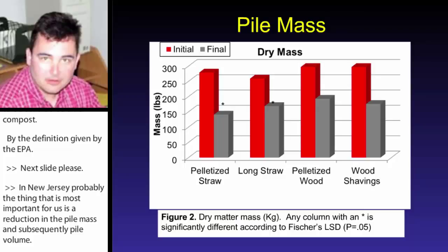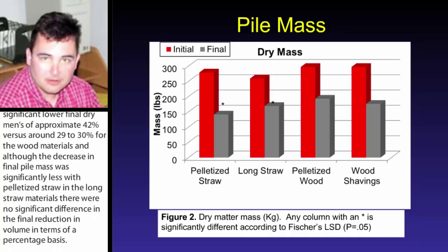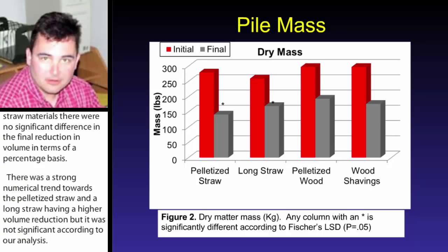There was a strong numerical trend towards the pelletized straw and the long straw having a higher volume reduction, but it was not significant according to our analysis. But you could imagine a difference between 42% and 30% in terms of haulage fees and things of that nature may be significant for a specific operation.